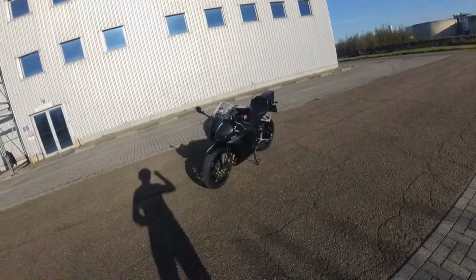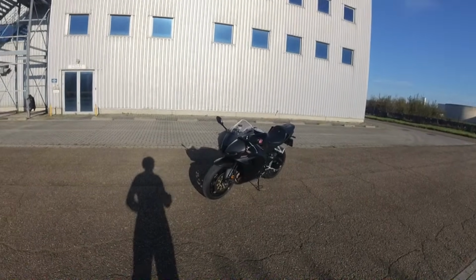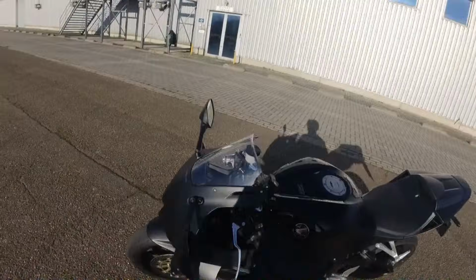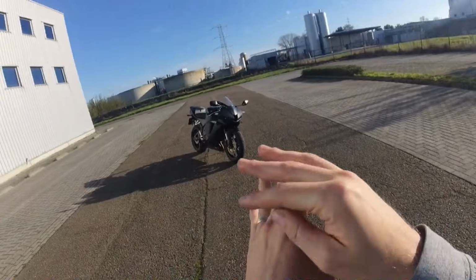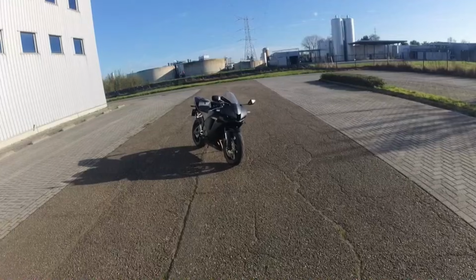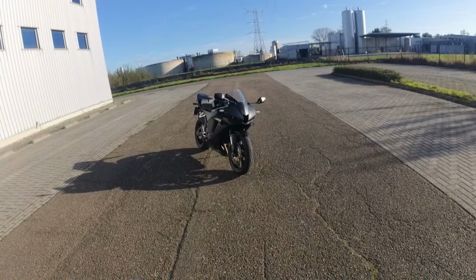Now in the sun, it doesn't look that amazing, or you don't see it that much. But I like it. The front of this bike is for me the masterpiece. So that's basically it for me on the all-round view of the bike. Now we're going to do a little ride, do some really small back road stuff, and then I'm going to close off at that point.